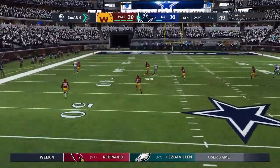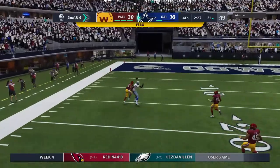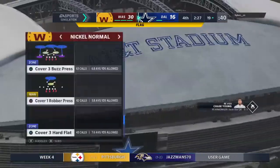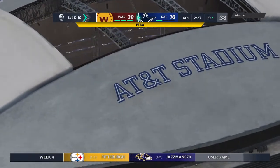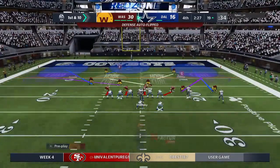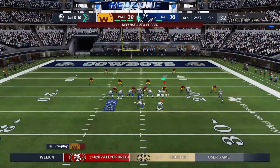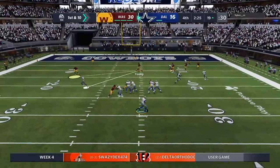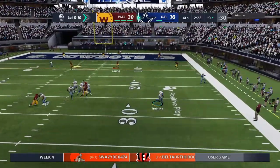Looking deep in the direction of Cooper. And that's going to wind up incomplete. However, we do have a flag down. Let's check in with our referee. Trying to cover Cooper there a little too closely. And it's such a tough cover because he runs his route so well. Hard to stay with him and hard to figure out exactly where the break points are. And in this case, he created another pass interference call.